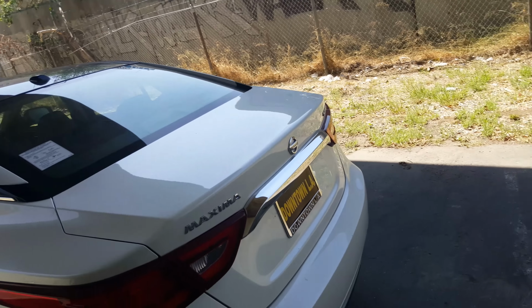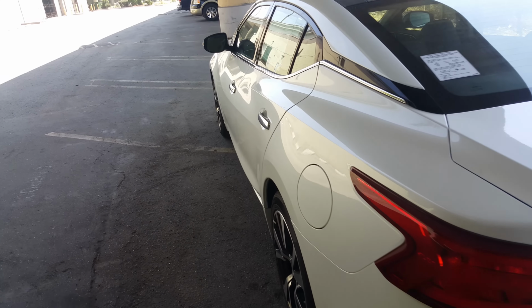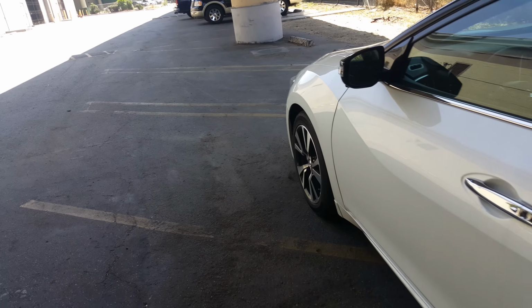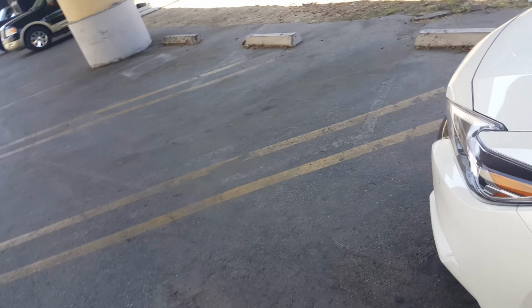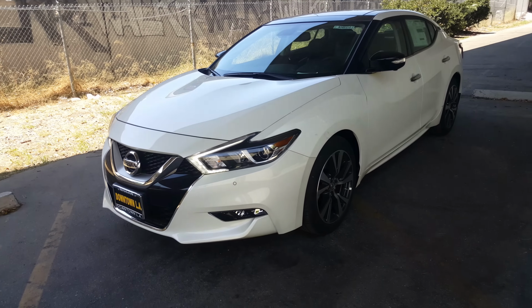And I can go on and on talking about a couple other features with the Maxima, but just to keep it short, just to keep you happy, this has been just a brief demo of the 2016 Nissan Maxima Platinum.